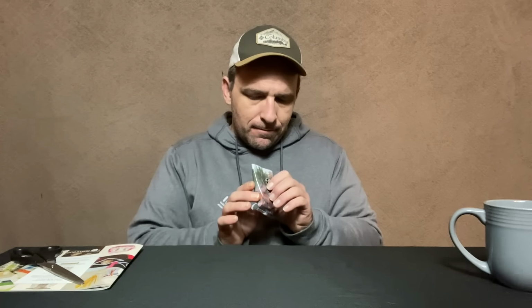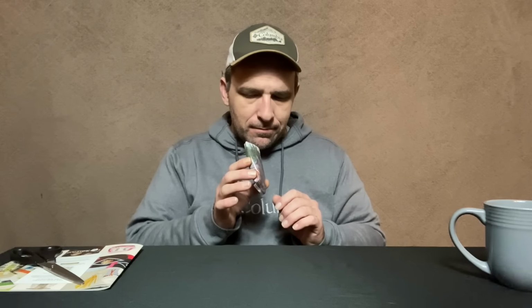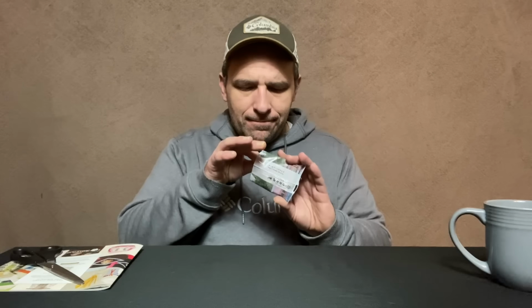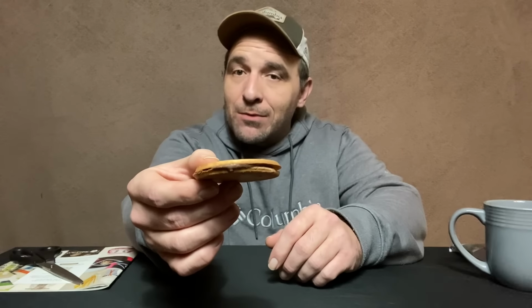Smells, it almost smells like toes. It literally smells like socks. Not overly soiled socks, but after a day's use. So it looks like there's chocolatey goodness in this one.